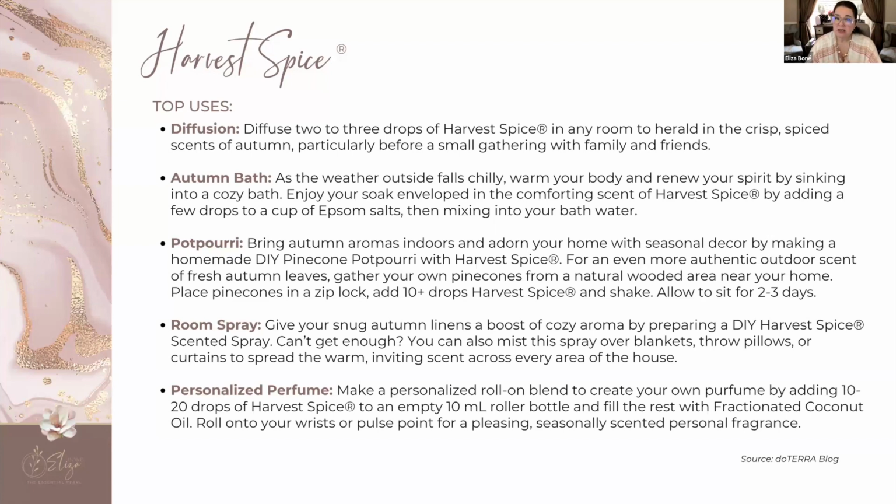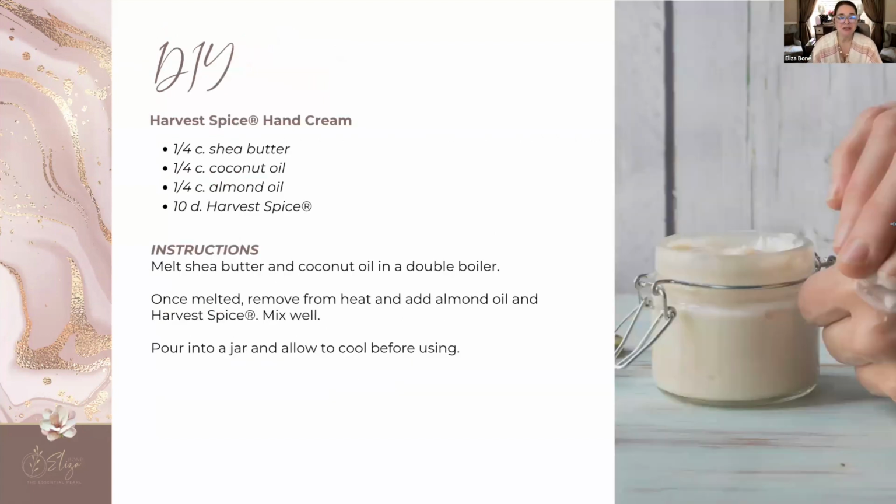You can also make a personalized perfume. It's very simple. Just get a 10 milliliter roller ball, add between 10 to 20 drops of Harvest Spice, fill the rest with fractionated coconut oil, and then apply to the pulse points.